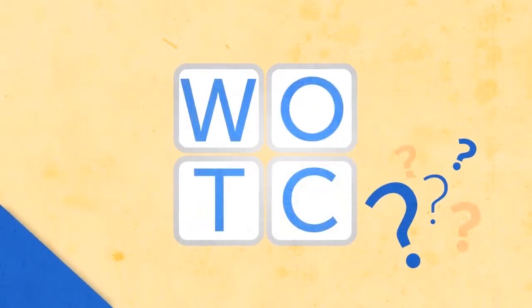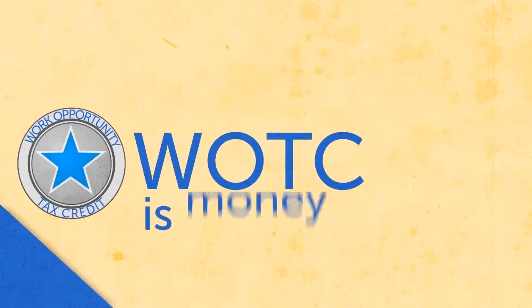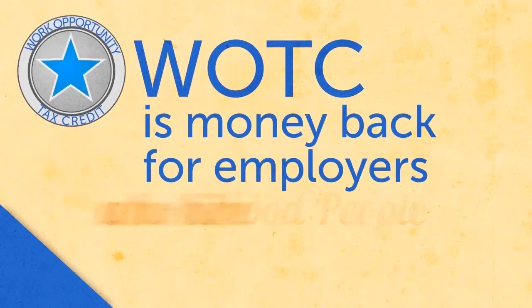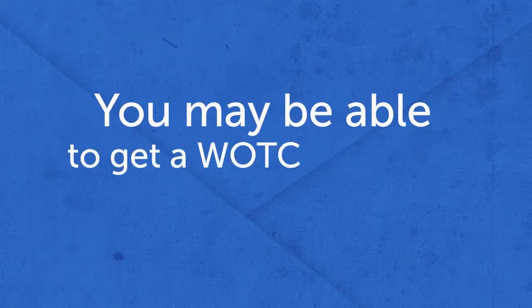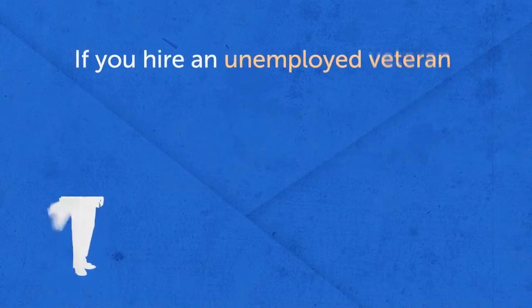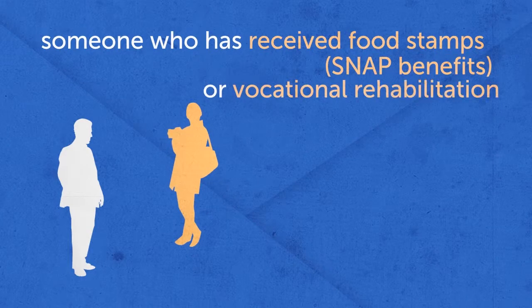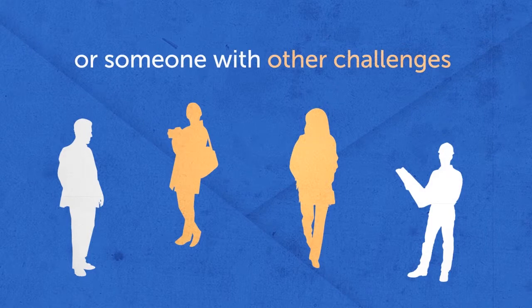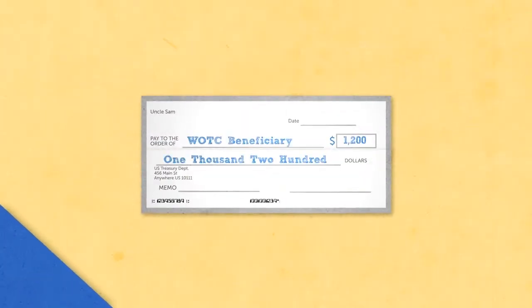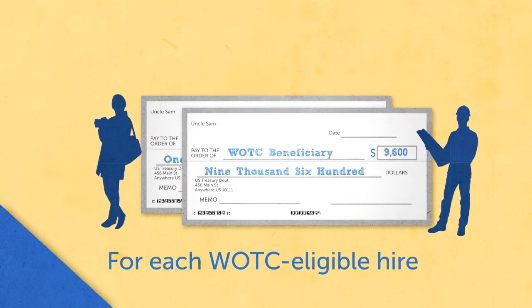What is WOTC? It stands for the Work Opportunity Tax Credit. WOTC is money back for employers who hire good people who face a challenge getting a job. You may be able to get a WOTC tax credit if you hire an unemployed veteran, or someone who has received food stamps, or has received vocational rehabilitation, or who faces other kinds of challenges getting a job. You can get a tax credit of between $1,200 and $9,600 for each WOTC eligible hire.